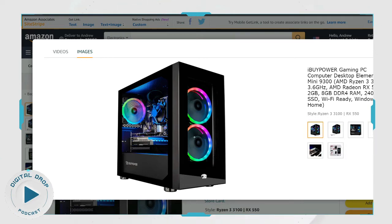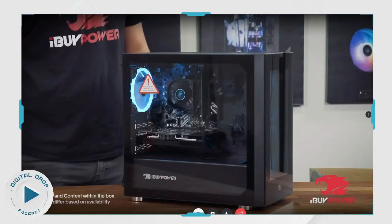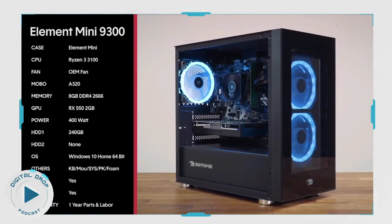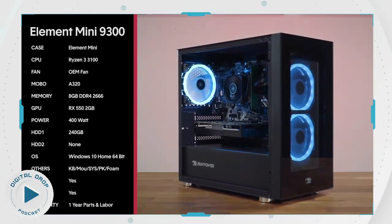It comes with 4 USB 3.0s. I'm very happy about that. 2 USB 2.0s. Cool. Ethernet jack? Yes. 7.1 audio? Yes. Tempered glass RGB gaming case? Yes. Wi-Fi included? Yes. 16 color RGB lighting case, free iBuyPower keyboard and mouse with no bloatware? Yes, yes, yes. And it comes with a 1-year parts and labor free lifetime US tech support assembled in the United States of America.